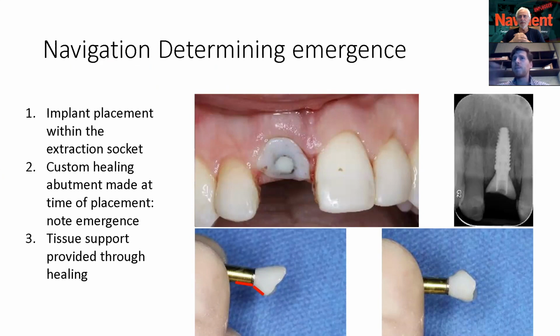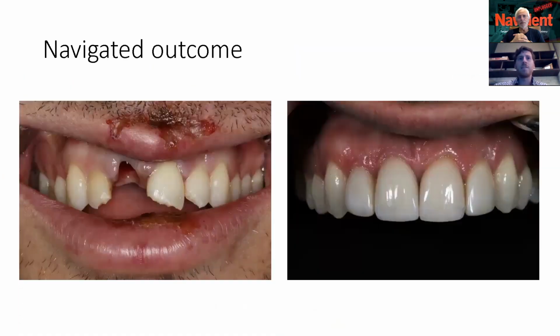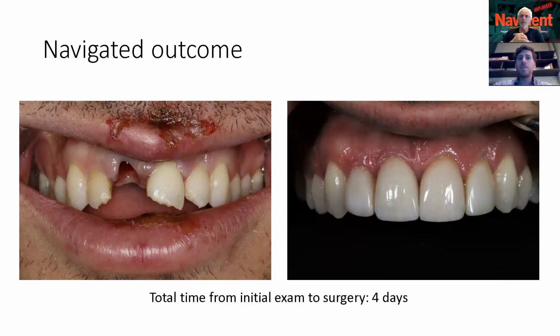You can see on the right, it's partially covered with the final x-ray from that day of surgery. That patient heals for a number of months and comes back, and you can see on the left side our final outcome. I also have a retracted view, so we can see that the tissue is well maintained. The free gingival margin, the papillae, everything ended up pretty ideal. Obviously this patient was incredibly happy with the outcome. From initial exam to time of surgery was 4 days.